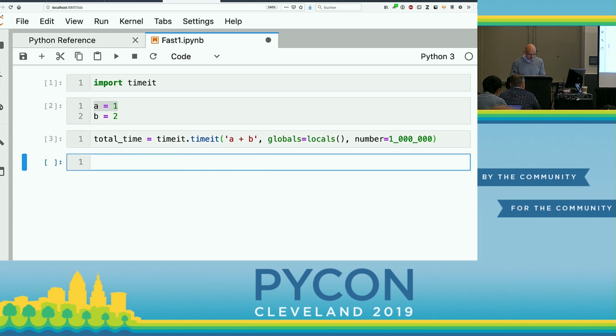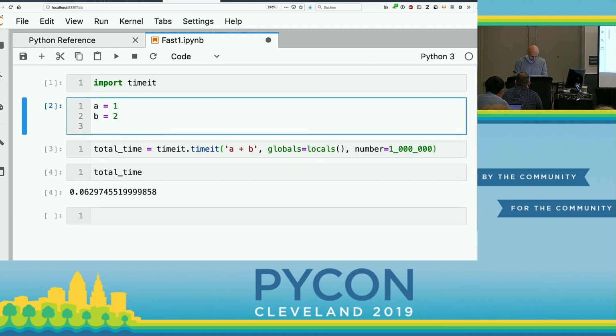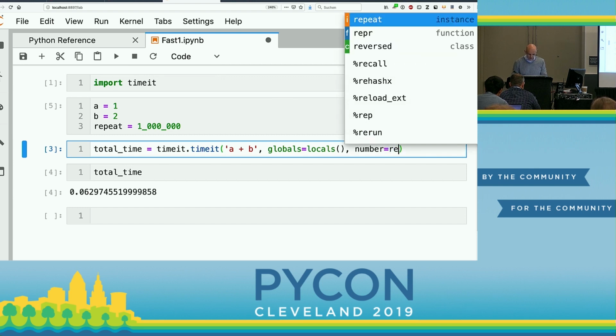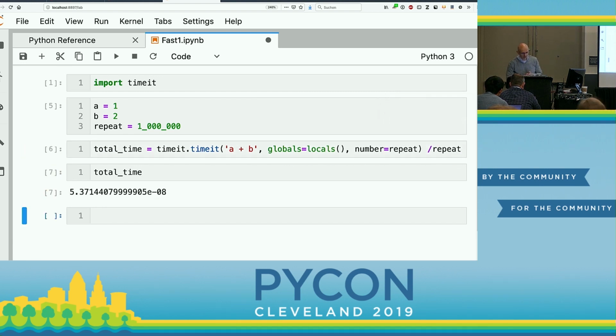Once I do this, I can look at the total time, and I get the total time in seconds. So it took about 0.063 seconds to do 1,000,000 loops, and of course now I have to divide it. That's why I said I can use repeat if you want, and then you have to divide the time by the repeat, and then you get the time for one. So now the total time for one run is about this much.